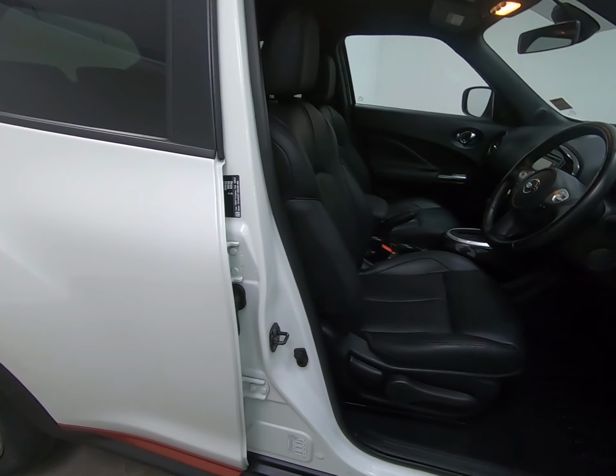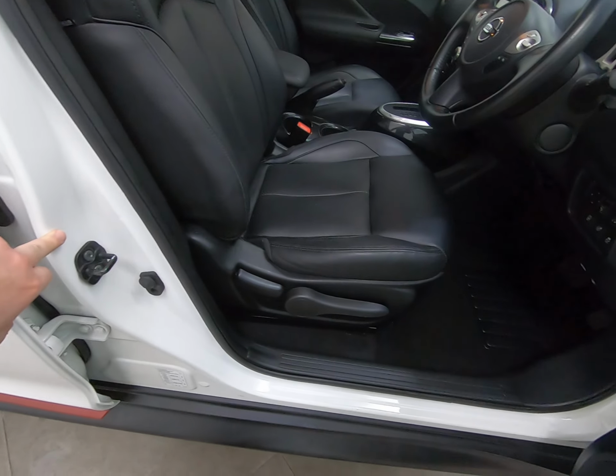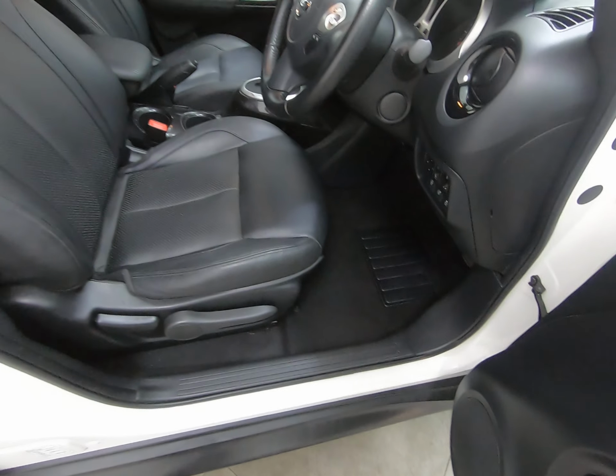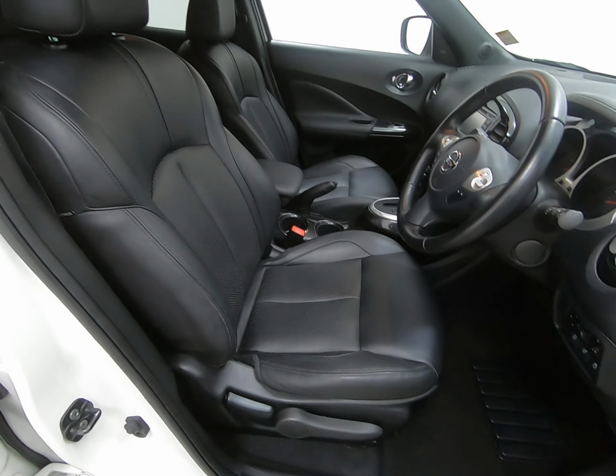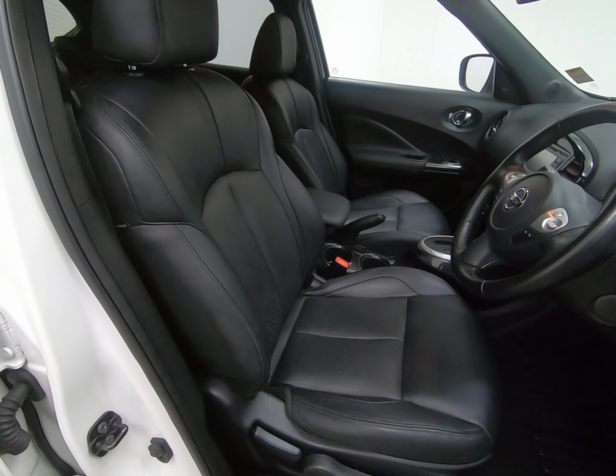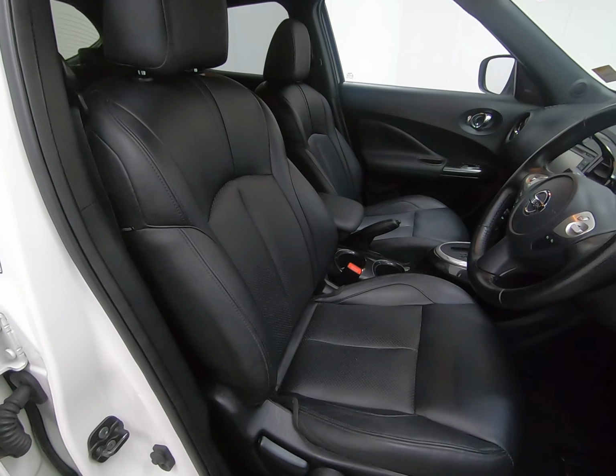Just taking you into the car from the driver's side. Firstly, I'll point out the driver's step is unmarked. No scuffs to the interior plastics either. The car's got the full black leather interior. As you'd expect with the age and mileage, all seats really nice.